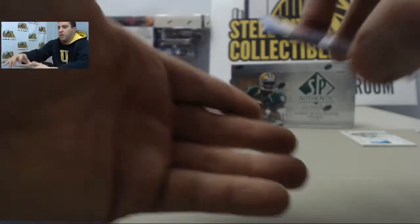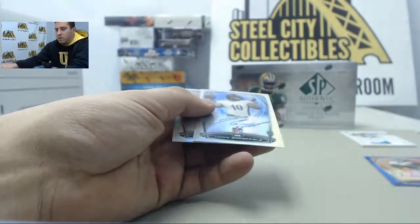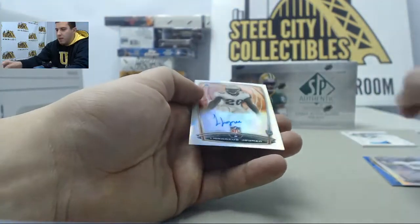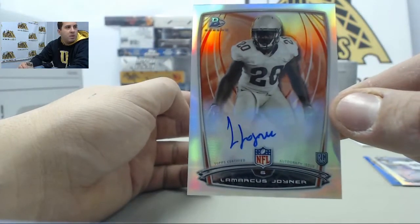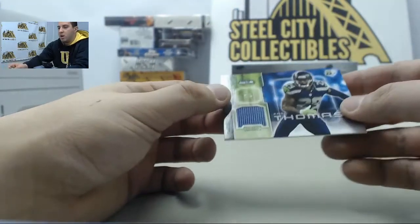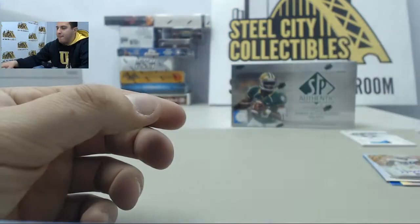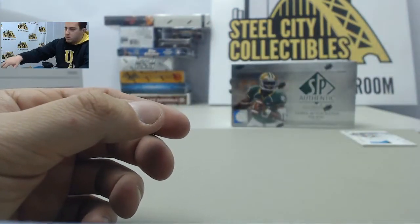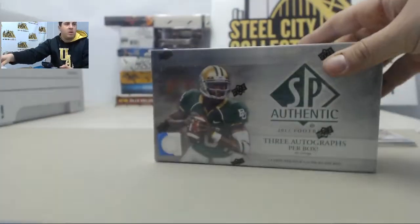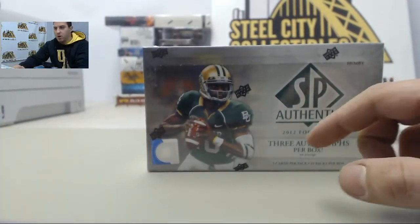You got Damian Williams, numbered to 99. Jimmy Garoppolo and LaMarcus Joyner. Those were your autos on that. And you also got that relic card of Earl Thomas. So there you go. Those are your autos. All right, on to the 2012 Upper Deck SP Authentic Football.